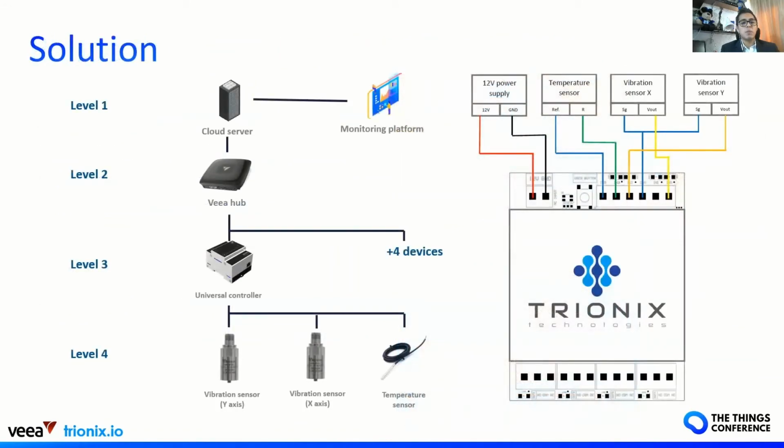This is a solution we came up with in a 4-level diagram. Going from the bottom to the top, level 4 considers 2 vibration sensors, one for the x-axis and the other for the y-axis. Moreover, a temperature sensor that is an NTC sensor. These 3 elements are wired using the diagram on the right side of your screen to the universal controller. This universal controller has digital outputs and analog inputs that are able to read 4 to 20 milliamps, 0 to 5 volts, 0 to 10 volts, pulses, frequency, and resistance.